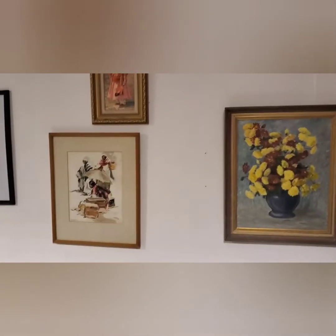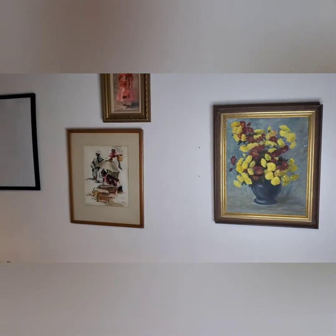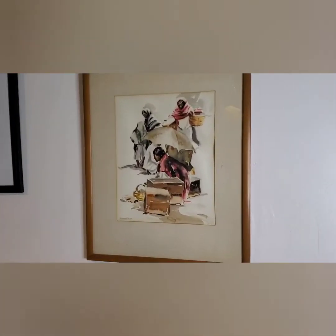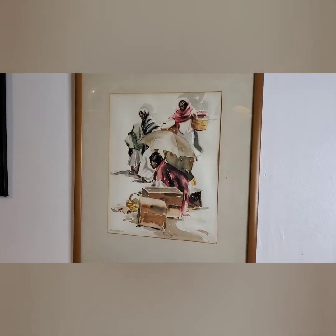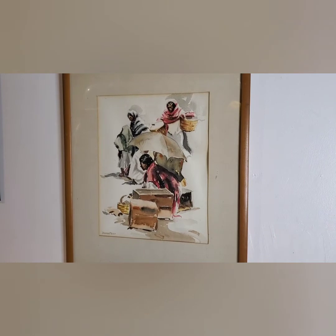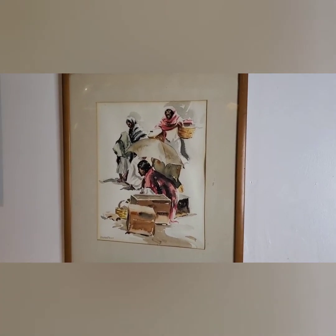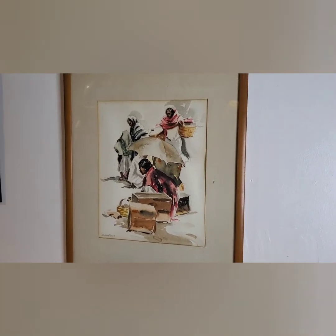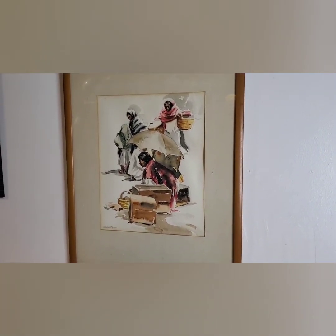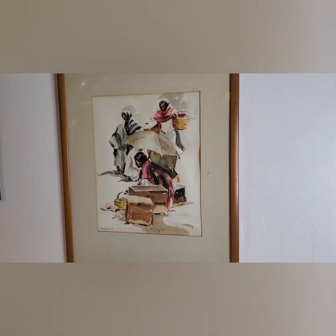I got 3 pieces here. Turn on the light. So, let's start with this one. This is a watercolor by Raymond Price, or Ramon Price. Ramon Price is a African-American artist from Chicago. He did some Southwest stuff. He did some Western stuff. I think he must have traveled a lot, I'm guessing.